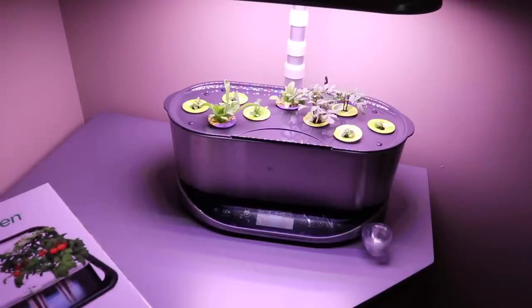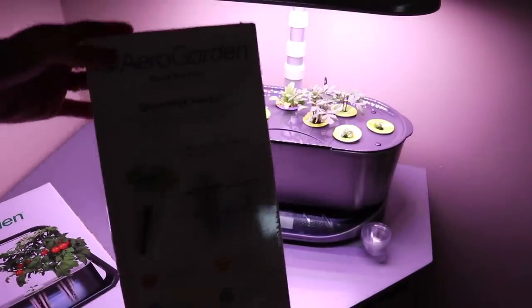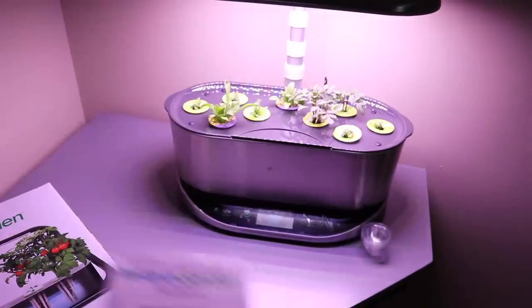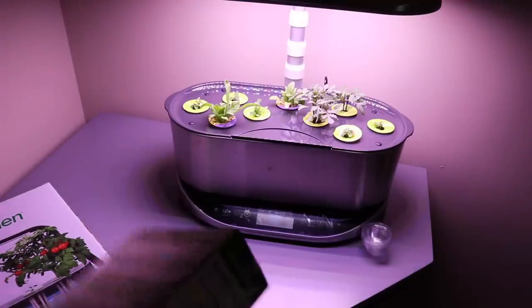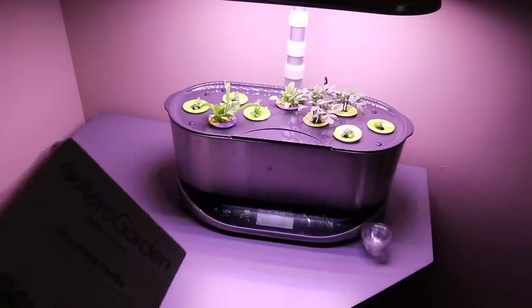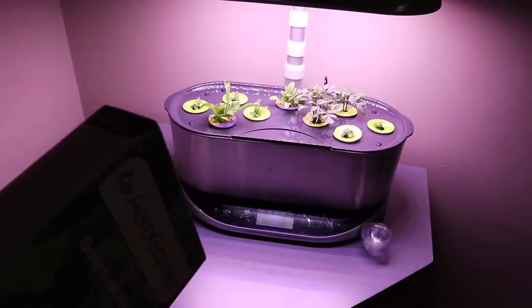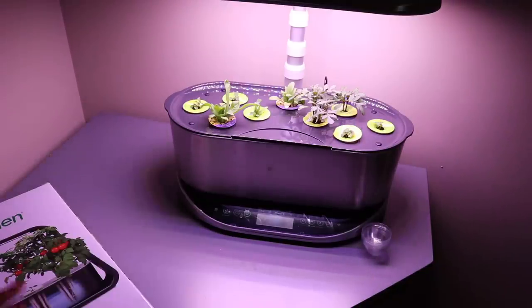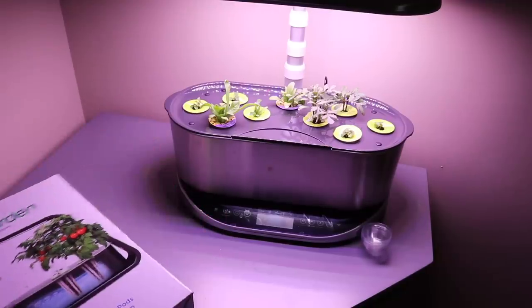But I think I'm gonna... I have these gourmet herbs. You can see, oh, it's backlit. You're not gonna be able to see because it's backlit. Anyways, I have these gourmet herbs and some of them are different than the ones in my main herb Aerogarden. Yes, this will be my third Aerogarden here. But this one that I'm setting up now, it came free with the big one.